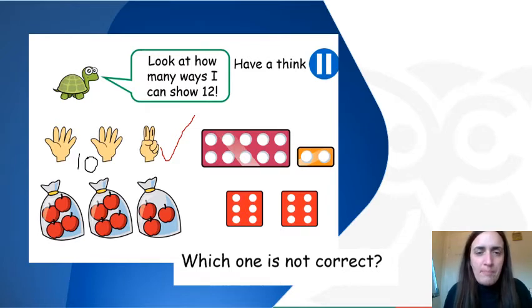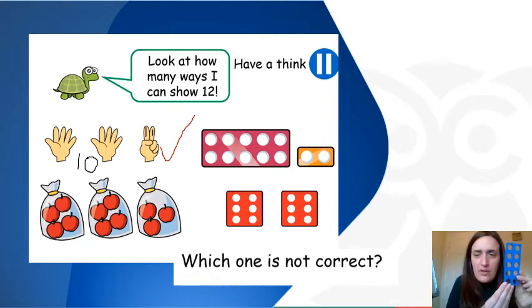What about the Numicon? Again, we know we've got 10 here. It's just been laid on its side this time. So the Numicon could look like this, a bit like when we were looking at rectangles before the holidays. Could look like this, but it's exactly the same. It's just turned over. Looks more like a 10 frame now, doesn't it? So that is 10.